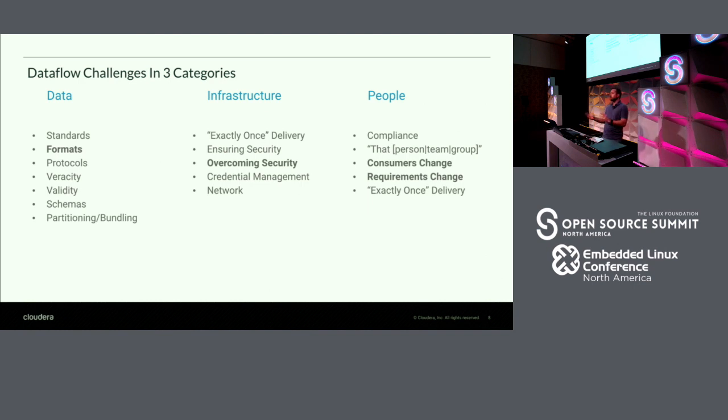And then finally, even if we solved all the problems in the first two columns, all the data problems, all the infrastructure problems, we have people problems, right? We have consumers that change.